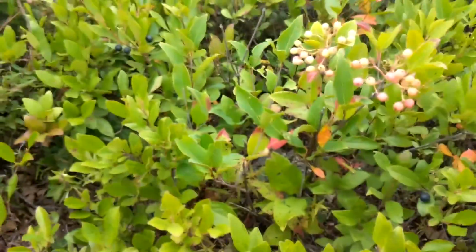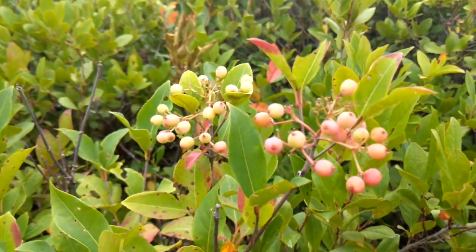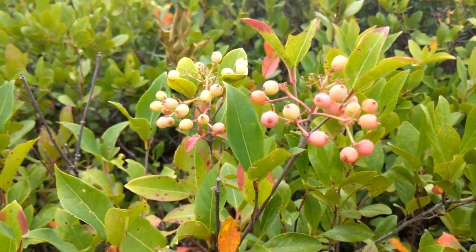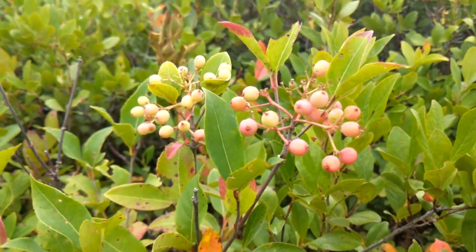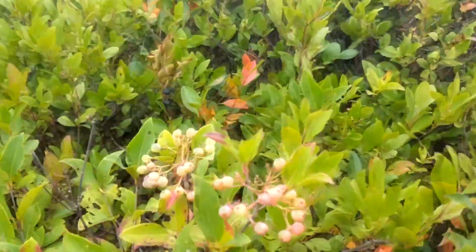What do you make of those? Blueberries? No. Are those blueberries? Yeah, they're just not ripe. I don't remember them ever being clustered like that. That's weird. Well, like I said, these are most likely huckleberries. So they just never ripen. So you've got ripe ones right here, and you've got these ones that just never.